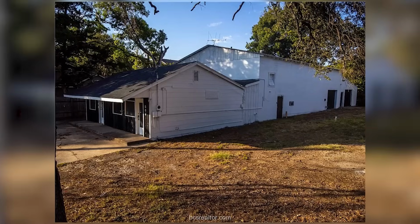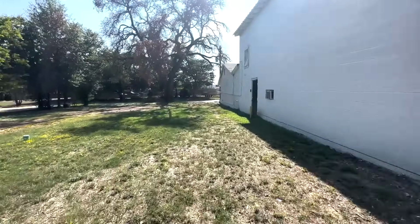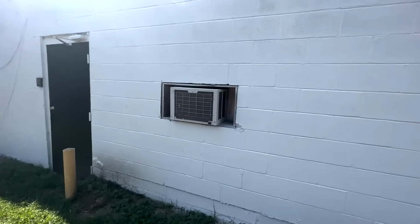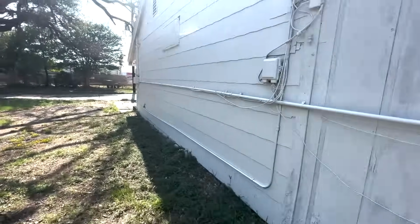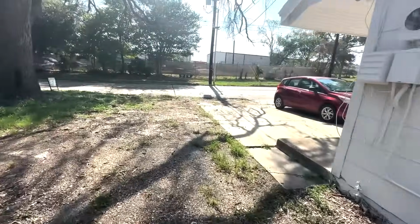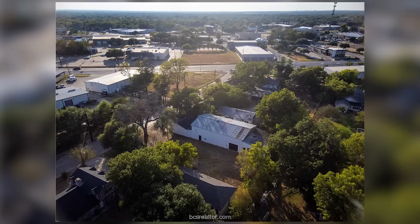It's all locked up. It's been painted recently, you can tell. AC units, old call box. What is this place? This is right as you're getting down into downtown Bryan, which is over here. So there's some industry right here, but all of this is growing and developing.